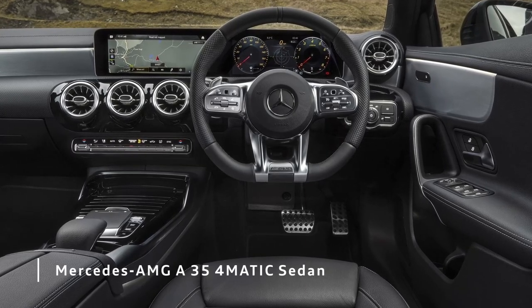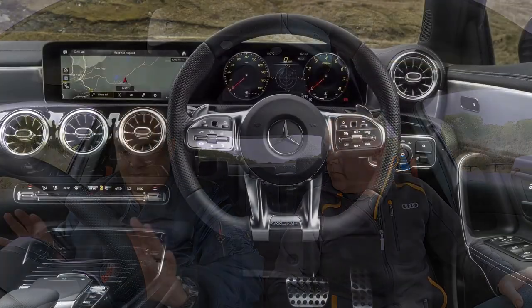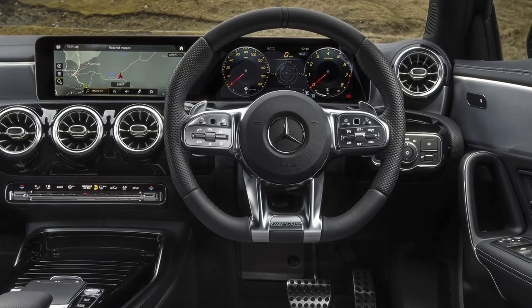A Mercedes. A lot happening. It's very busy. I like this steering wheel. I must say it's very sporty. There's a lot of little lights and buttons. Yeah, that's very cool.